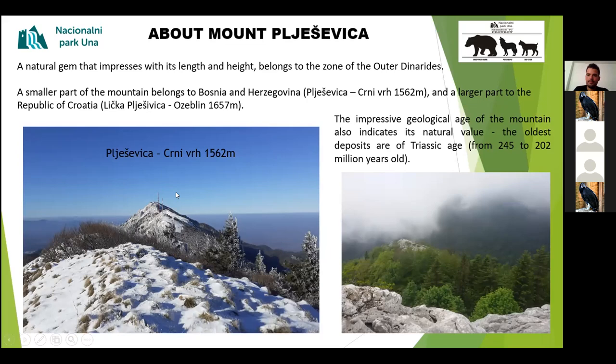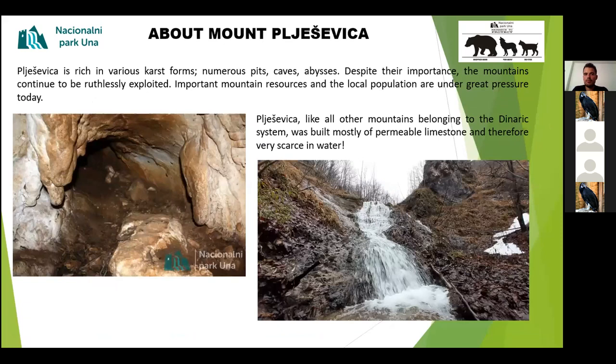And also the Plješevica mountain is rich in various karst forms, like pits, like abysses, like caves. Here is one photo where you can see the den of a bear, because the bears, they like to spend the winter in this kind of dens. Even though they can spend the winter under a fallen tree, they like to go inside these rocky dens.